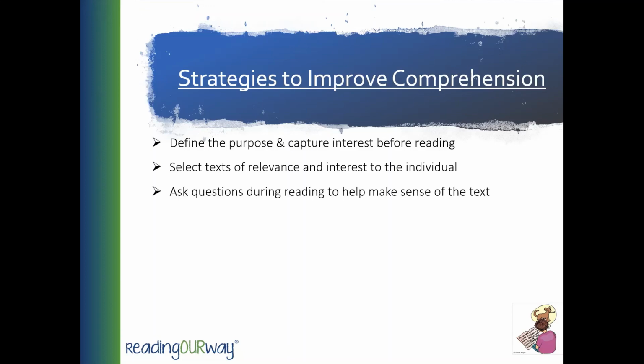Ask questions during reading to help make sense of the text. Explicitly teach and model reading comprehension strategies. Model looking back through the book for answers too. It doesn't have to be about memory. That's not what we're assessing or supporting.